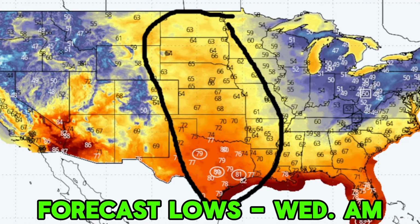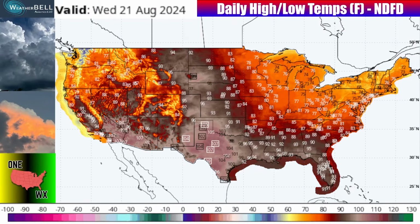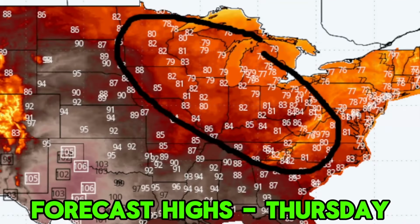Whereas back out here into the Central Plains, you guessed it, we're going to continue to see 60s and 70s persisting down there towards places like Texas, Louisiana. It is just going to be so hot this week. Wednesday afternoon breaking more record warm highs in those locations with triple-digit heat. Thursday morning breaking more record warm lows with 70s and 80s down there in Texas.